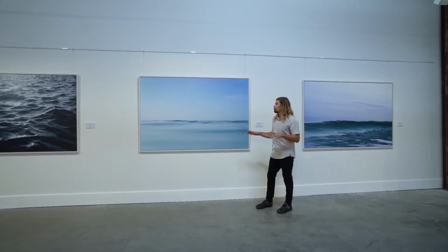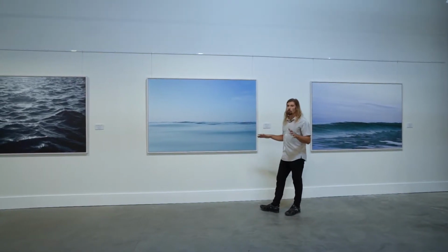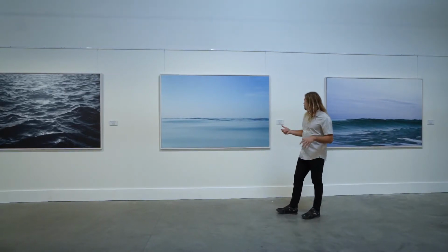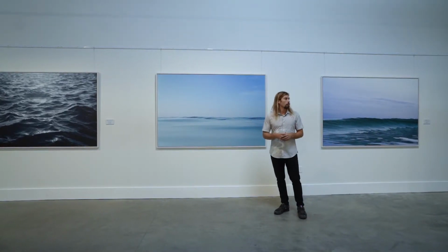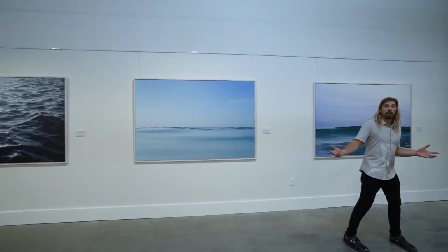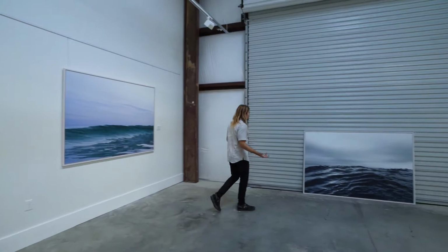So all the pieces here on the large wall, they're each 72 by 48 inches, but with the frame, they're 74 by 50 inches. The next one I'm going to show you was living right here, but actually I've run out of gallery space, and so it's right here.